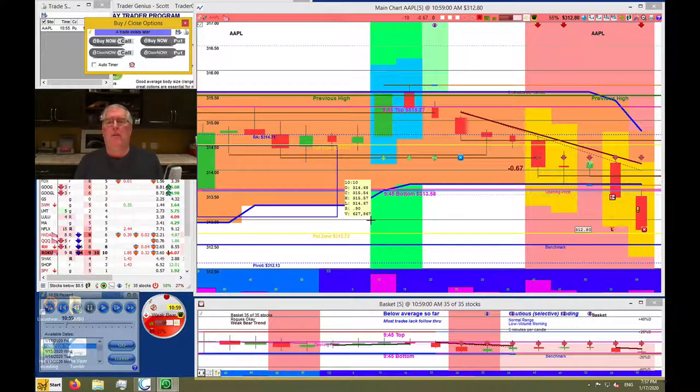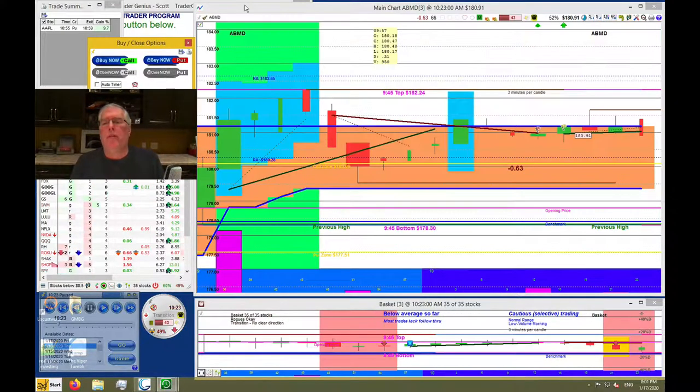All right, so let's see if there's any others that we want to take a look at for today. This is around the same time as the Apple trade, just half an hour before the end of the Apple trade. I don't really recommend you have more than one trade on at a time, but I wanted to show this trade simply because it goes in the opposite direction. So we're on a day that nothing is happening.